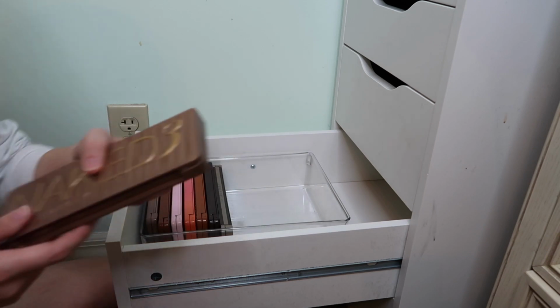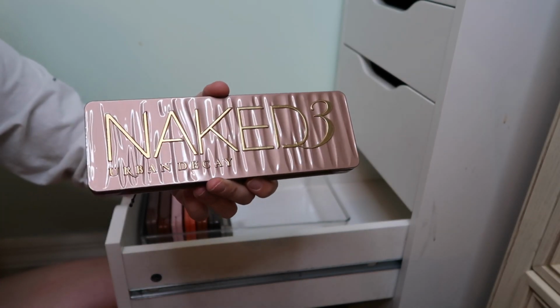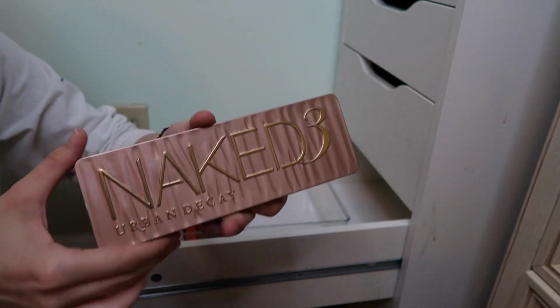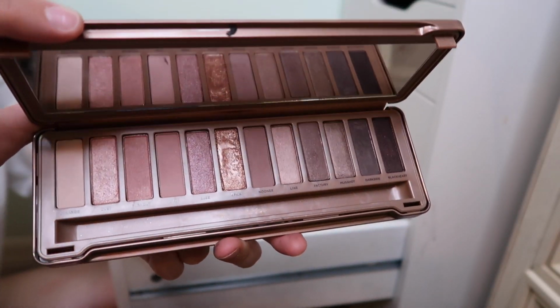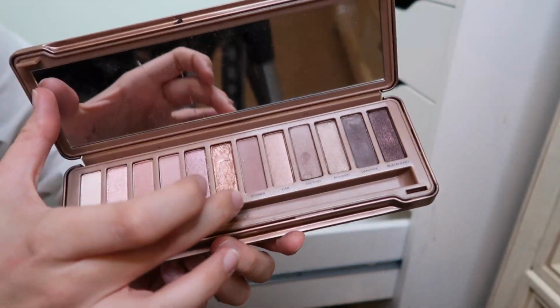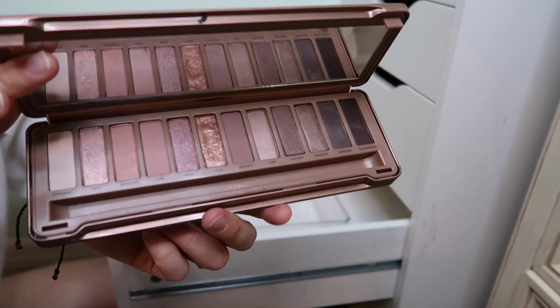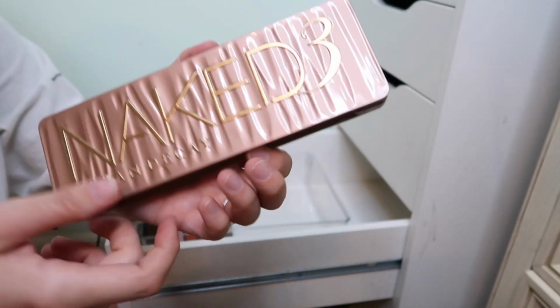Then we have, I think this one is probably my favorite, or I would say this one and the Honey and then regular Naked are like my top 3. This is the Naked 3, which is like those pinky nude shades. I really do enjoy this palette. I have quite the dent in this shade right here, so I really do like this. You can create a very romantic, soft eye look with this.